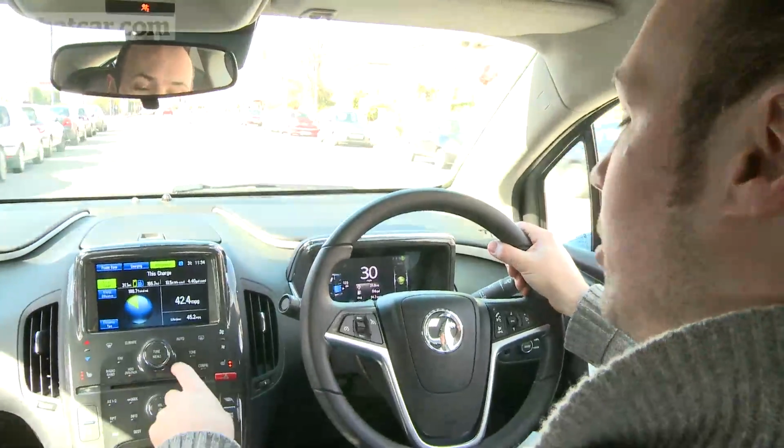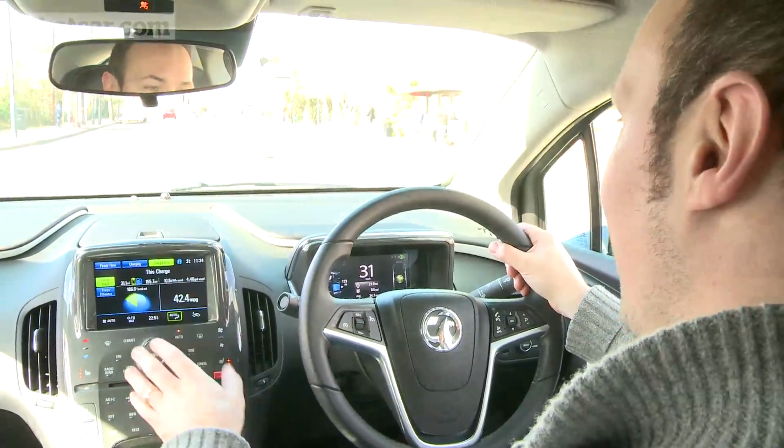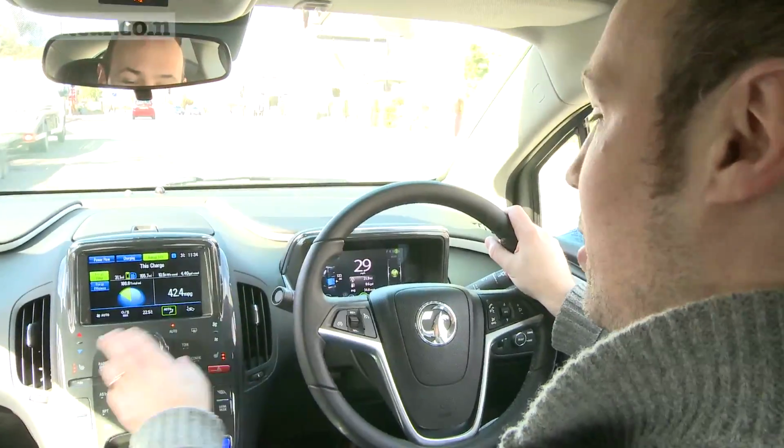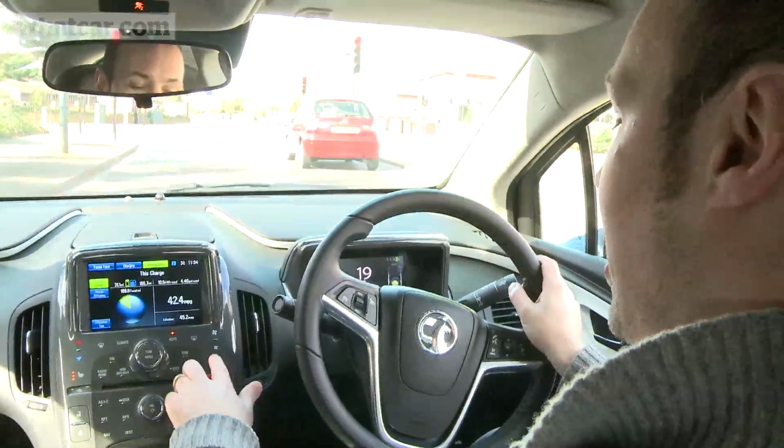One problem with this nice looking centre console, however, is the fact that it's all touch sensitive, which is great, and it looks nice and it's easy to keep clean. But if you've got gloves on, none of the buttons work at all. So when it was cold, I found I was trying to put the seat heater on like that and nothing would happen. There's hardly any compromises at all to driving this as an electric car, a range extended electric car.